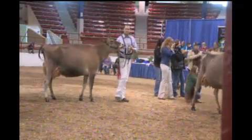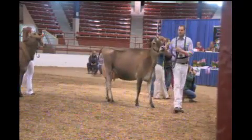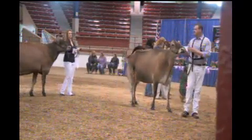But second over third, she uses that angularity up through the front end, just a little longer up through her rump, a little more width right at the pins than the cow following in third.